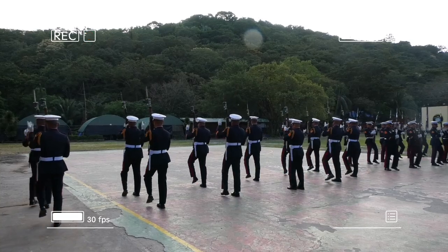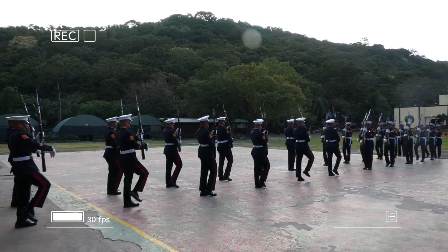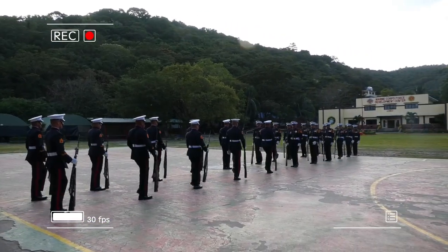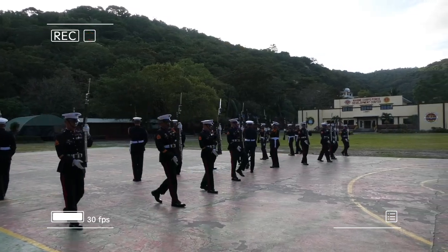The next formation you're about to see is the X formation. This formation signifies the interrelationship and close bonding of brother Marines. It is a unique and long-time tradition in the Philippine Marine Corps.